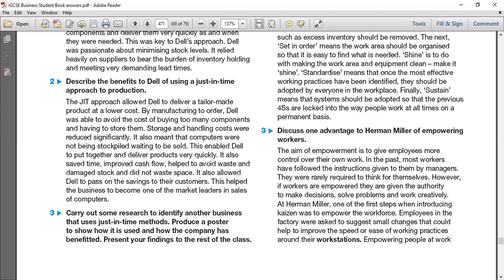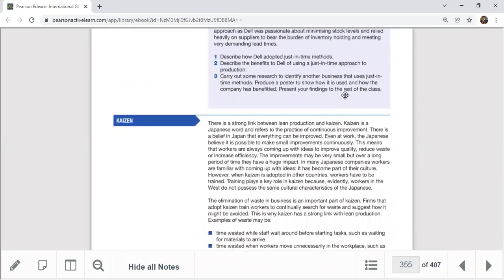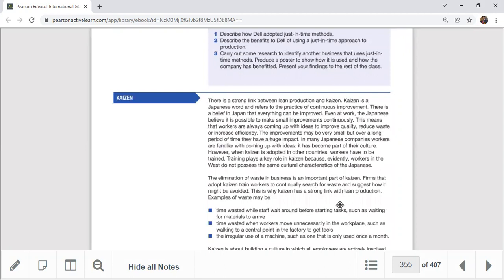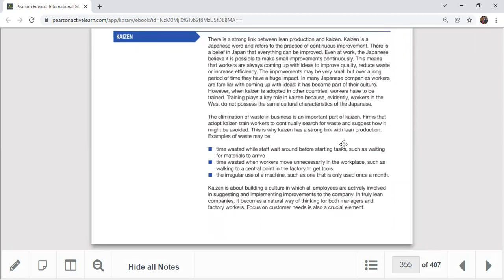Right. Okay. We'll go to the Kaizen method now. The other one. So we talked about just one method of lean production. The second method of lean production is Kaizen. Kaizen, on the other hand, the English version we call continuous improvement. The continuous improvement. Right. The Kaizen we can actually explain.